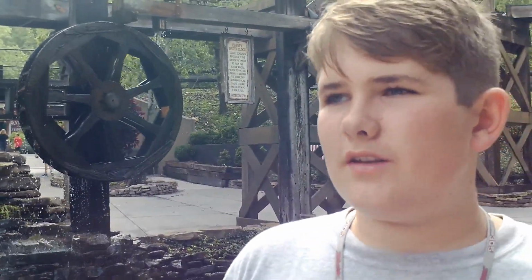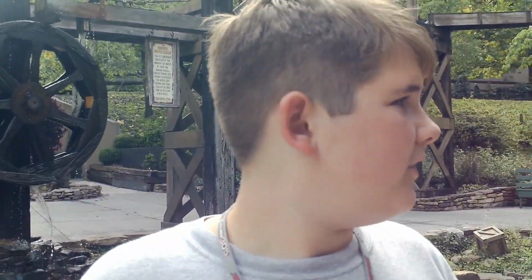Here at Dollywood, and this is a very beautiful park. One of the prettiest I've seen. It's almost as good as Busch Gardens, not quite, but they do have some great theming and great beauty, as you can see right behind me.